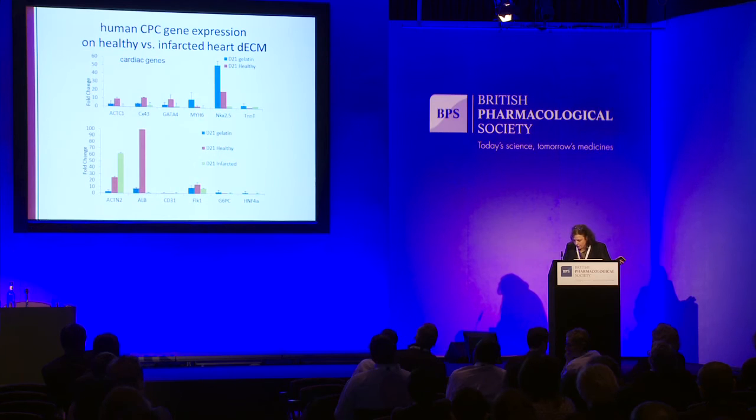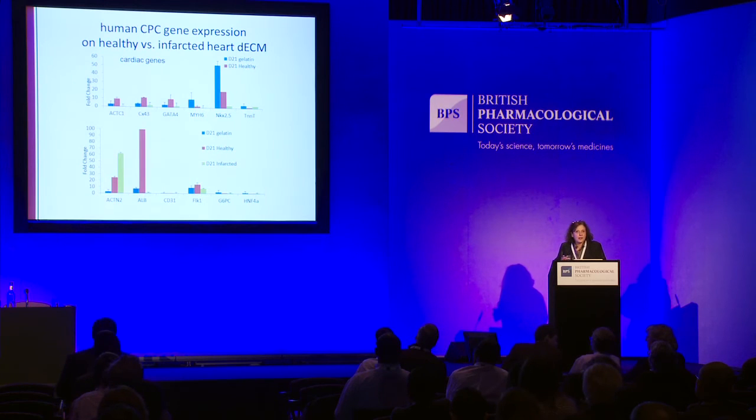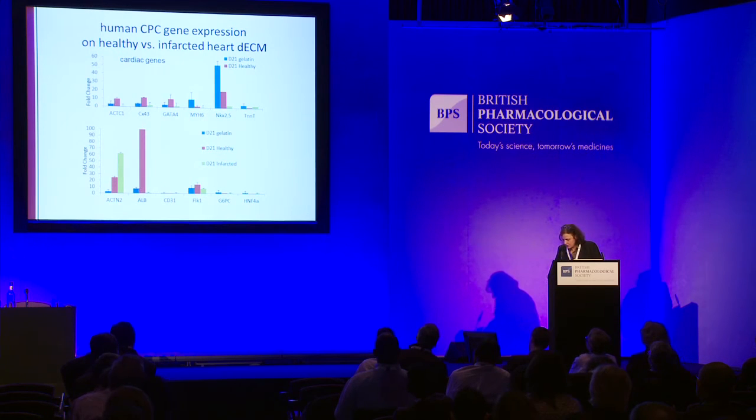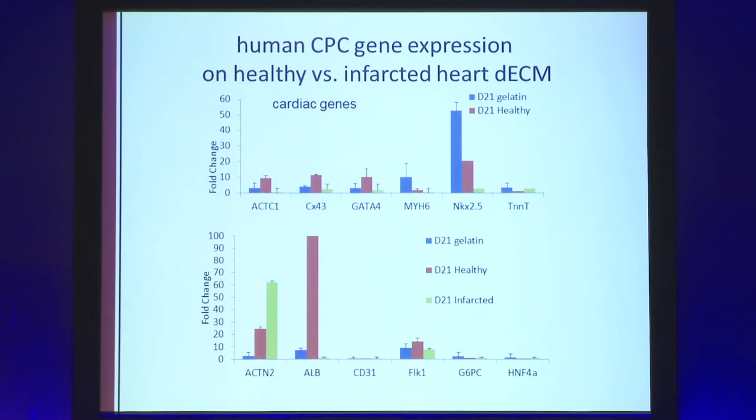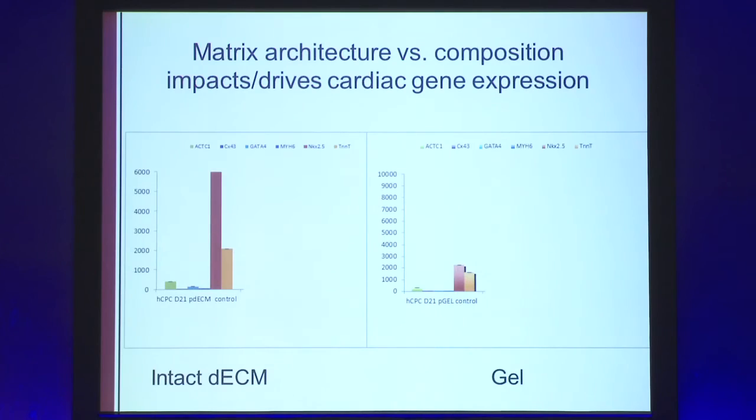So we think we now have a test bed as well where we can begin to look at the role of matrix, and at one of the questions, which is why cell therapy is not more beneficial and what effects we can actually begin to manipulate in vivo. Rather than having to go in vivo, we can do these experiments in the laboratory and begin to look at whether or not we can ever get full maturation on our infarcted matrix. In addition, we can ask what I call the architecture versus geometry or versus composition question.